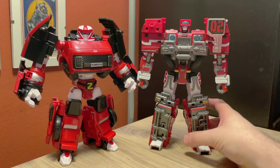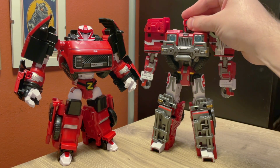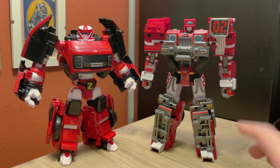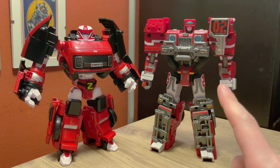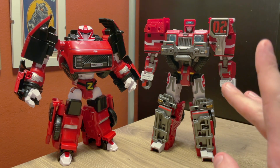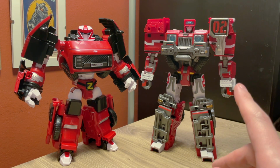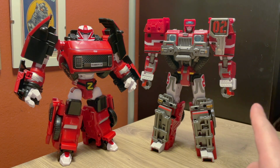Now here he is with Wild Chief. And Wild Chief is a bit taller. Just a bit. But he is chunkier. And I did go over articulation. I completely forgot that I went over articulation. When it comes to articulation, Wild Chief is better in some regards, in most regards, but it's still pretty close.